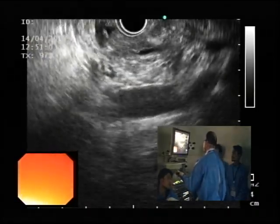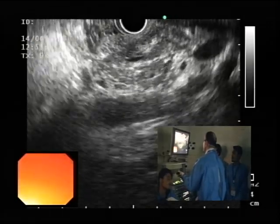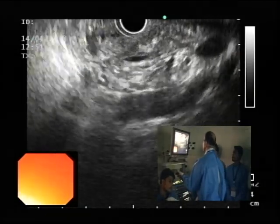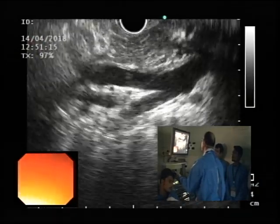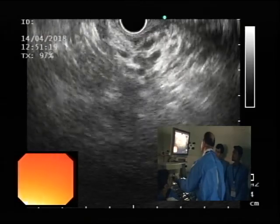So there's the bile duct, pancreatic duct, pulling back. There's air in the PD as well, by the looks of it. But you went through minor, right? Yeah, that's what I'm thinking. Well, I guess you went in major as well.